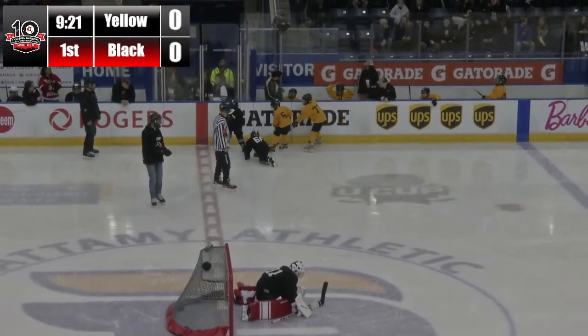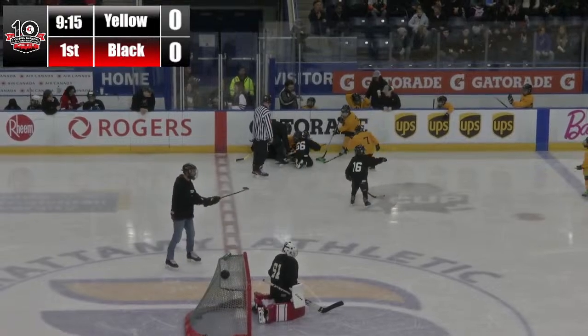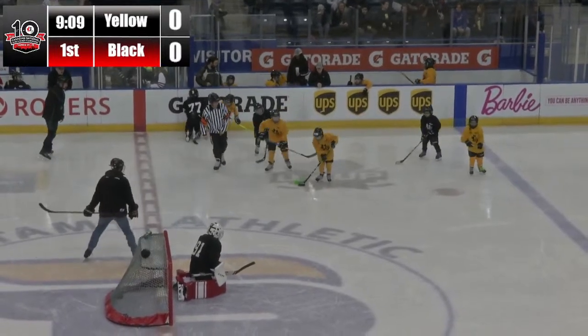Appeals for a penalty there. The Team Black coaches wanted a call. Referee Dylan saying nothing doing. We get a scrum in front of the Team Yellow bench. They try to dig out the puck. Nine minutes to go here in the period.